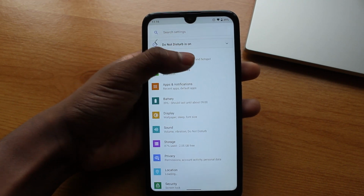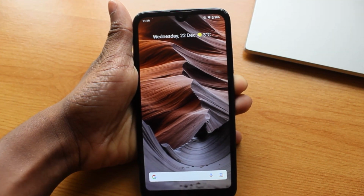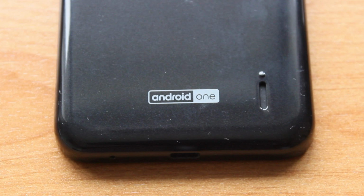Talking about updates, you will experience 2 years of updates, which will bring you up to Android 10, and considering that Android 11 was launched pretty recently, it will be perfectly fine, and you'll have no compatibility issues.